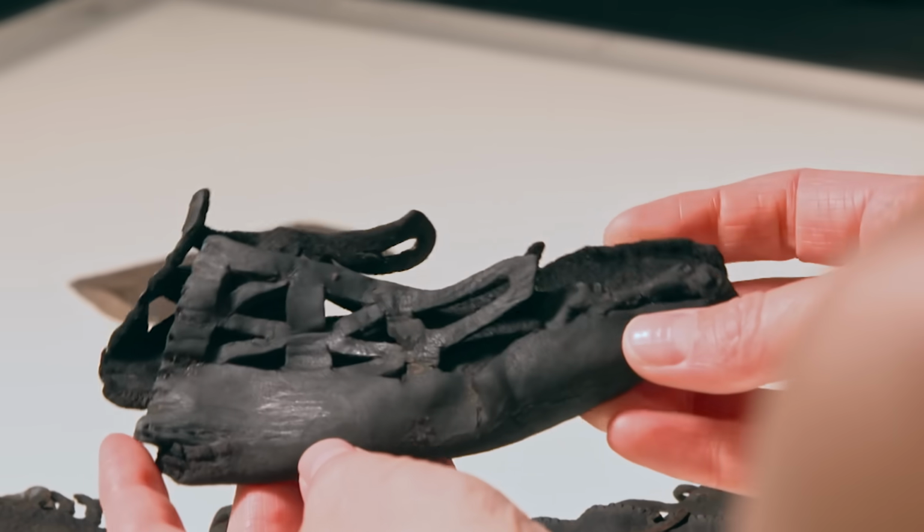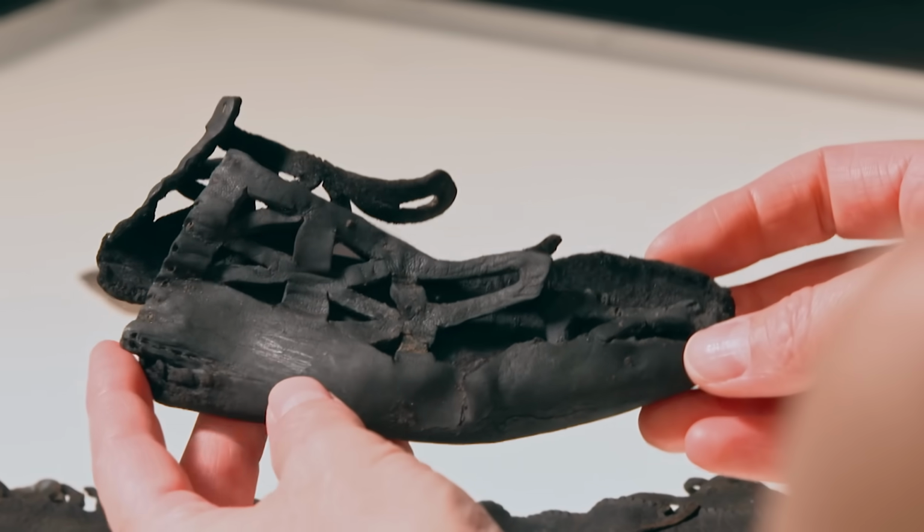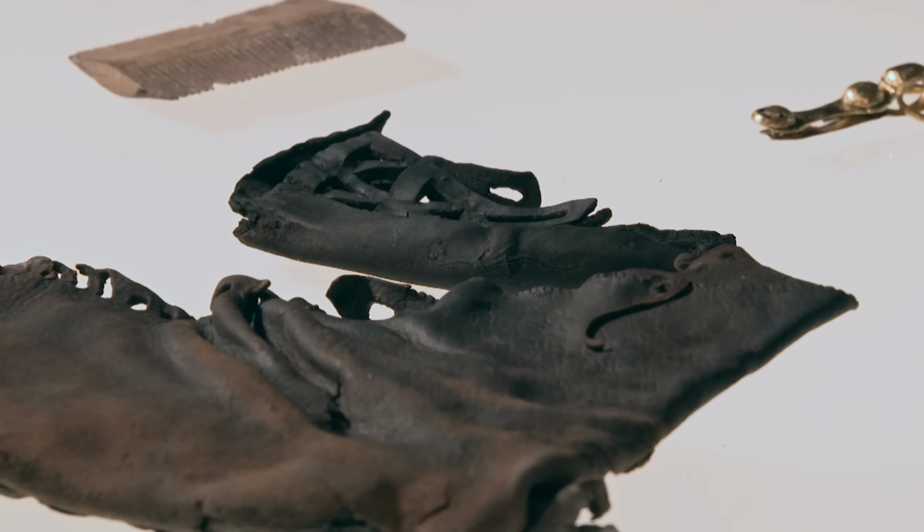No. So we're not looking at an exclusive military site. It's not just the soldiers. Yeah. It's a real community. In fact, the soldiers may well have been outnumbered by children wearing shoes like this. That's astonishing.